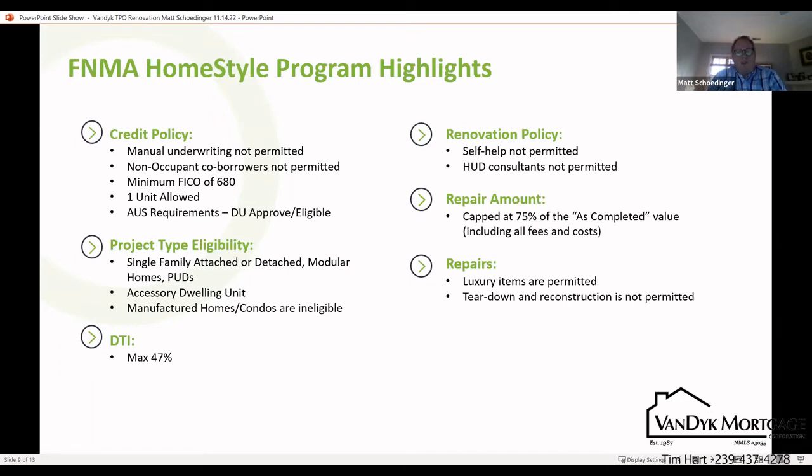We do have an option for a complete teardown and reconstruction on our new construction product. We can't do it on this one, so keep that in the back of your head. If someone wants to tear down a house, we do have an outlet for you, and Tim can get you connected with that. It goes through our new construction program, but you can't do it on this renovation. It's a little different because of the code and permits and what you would need to do. We want to run that through our new construction program.